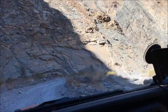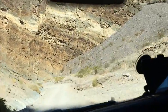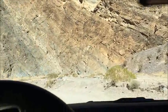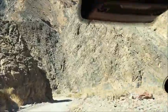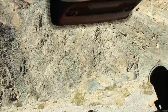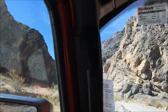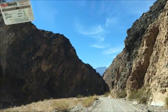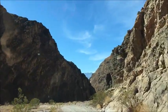Entering the beginning of the end. I've seen climbers as early as here, probably about another 5 minutes of this. I think somewhere back over there. It's the end. And no, it's not. It gets really narrow. So this ain't the beginning of the end.